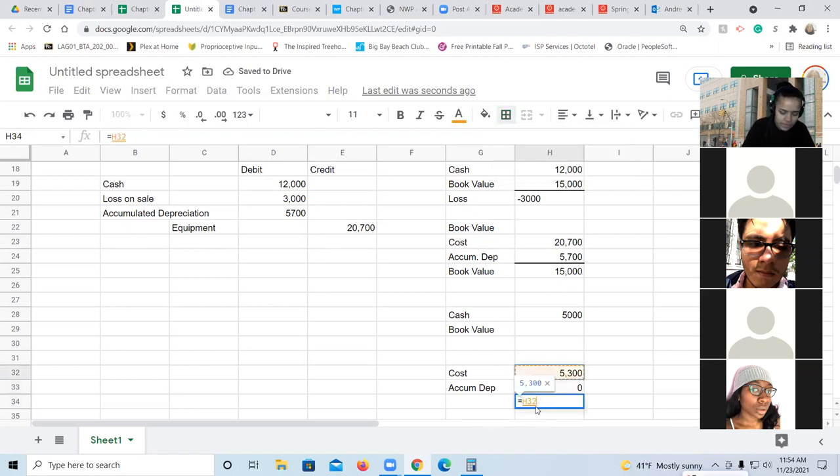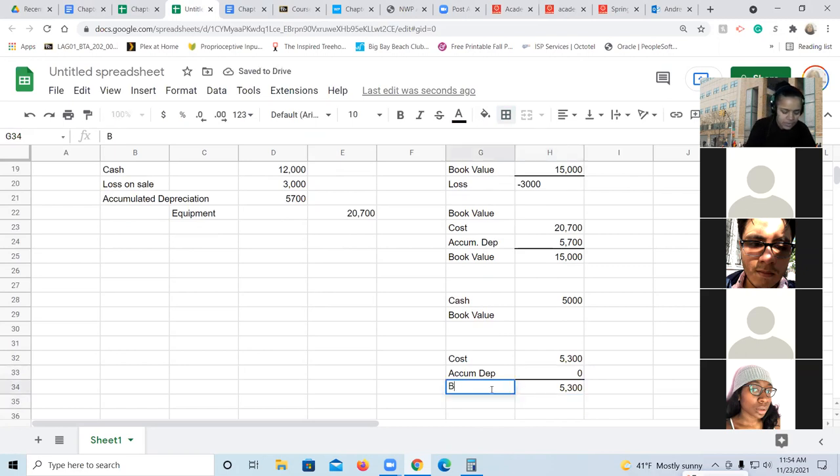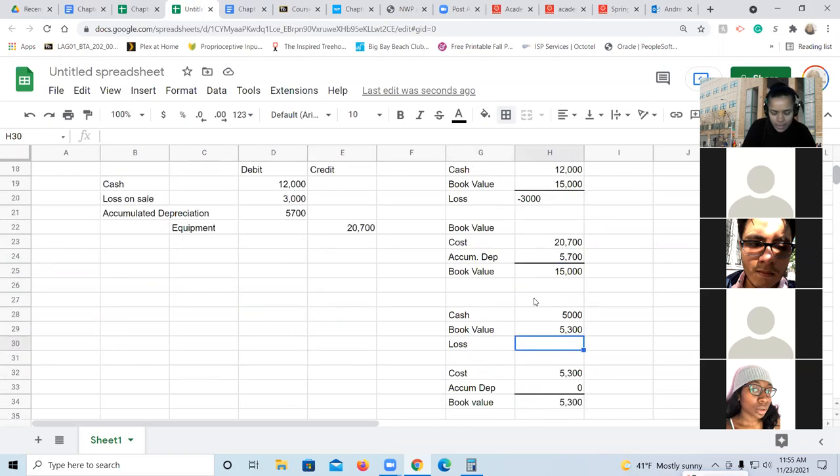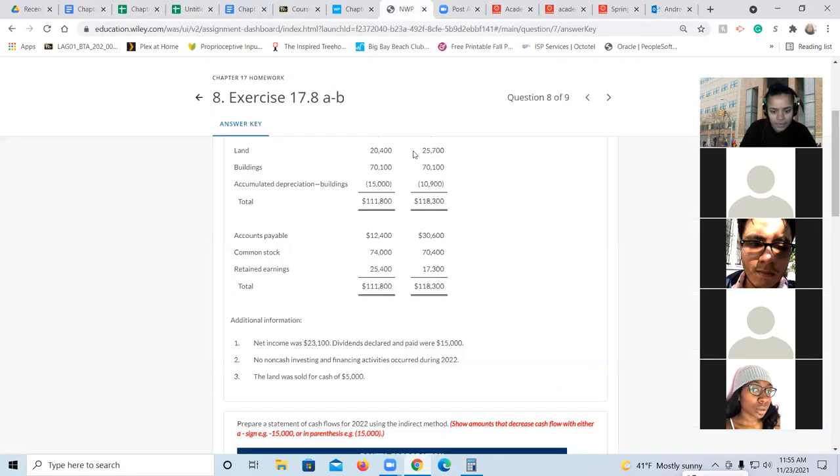Why is there no accumulated depreciation? Because land is not depreciated, because we don't have an estimated useful life, because we could be on this earth forever, not us, but the earth, right? So is this a gain or a loss? I ask again. The cash is less than the book value, so it's a loss, okay? The cash is 5,000, the book value is 5,300, a loss of 300. That's what we have to work with.